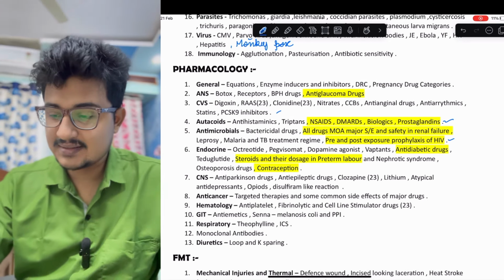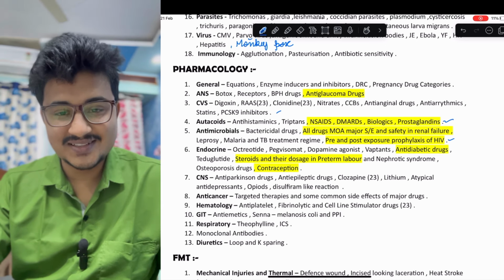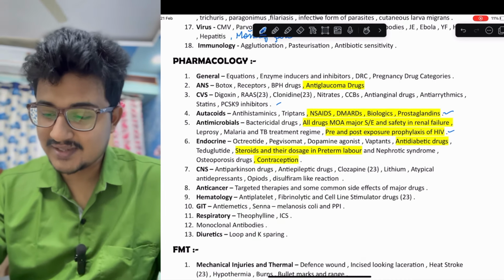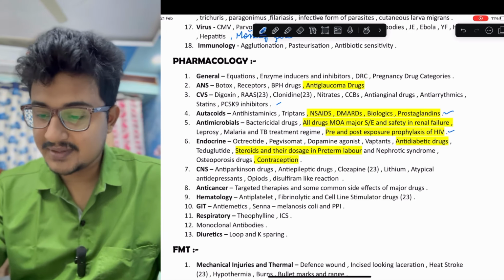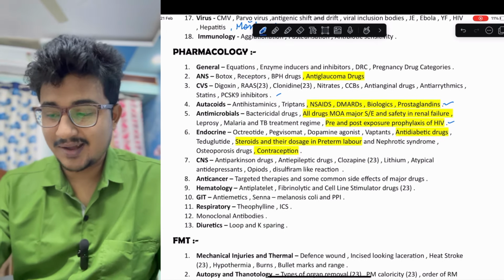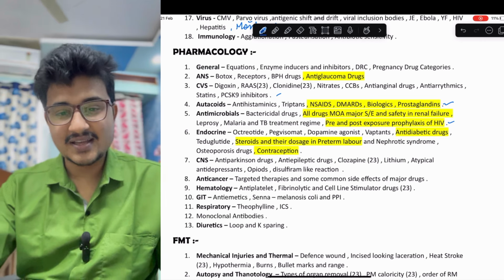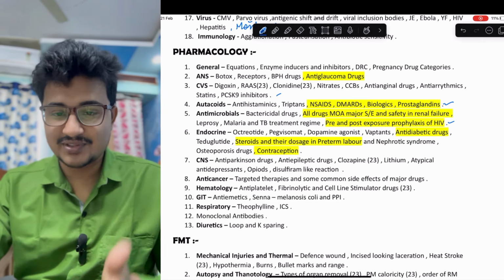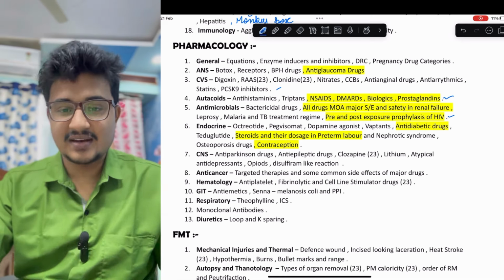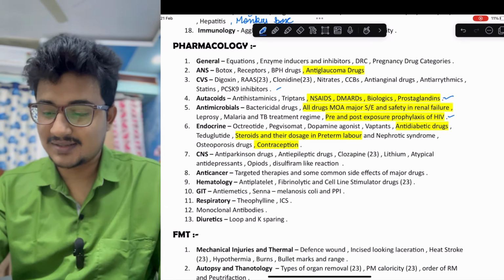In CNS, clozapine is very much important. This year also it was asked about sialorrhea. In CNS, as I told, clozapine. In anti-cancer drugs, the targeted therapies are most commonly asked, and the common side effects of the well-known drugs are asked in NEET PG. And if you see INICET, only the targeted therapies.